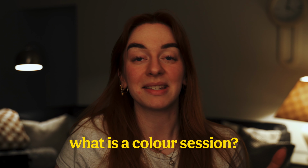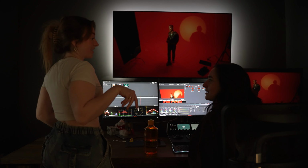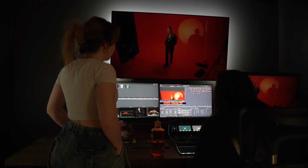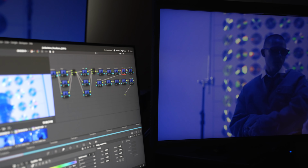What exactly is a color session? There are physical production buildings that exist and companies out there who just color footage. That's all they do. They take your log or raw footage and convert it into something beautiful, and specifically to achieve a certain aesthetic or mood.